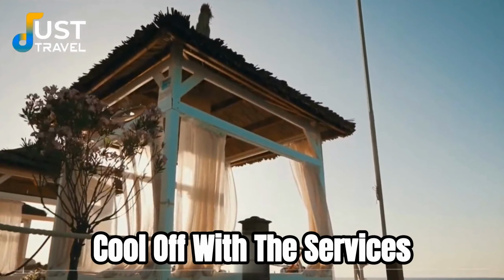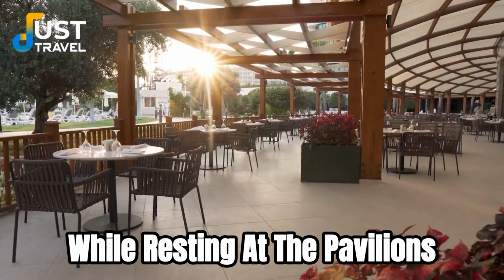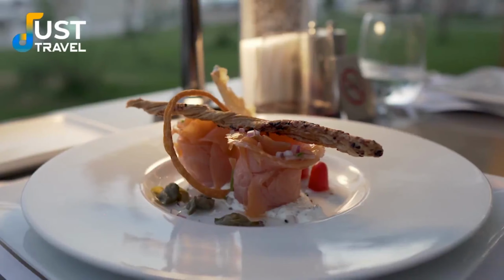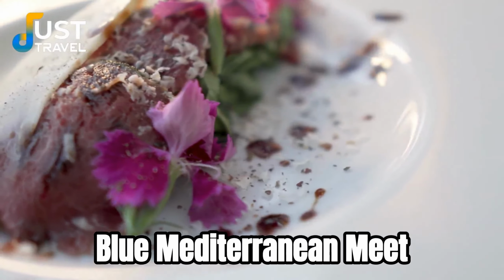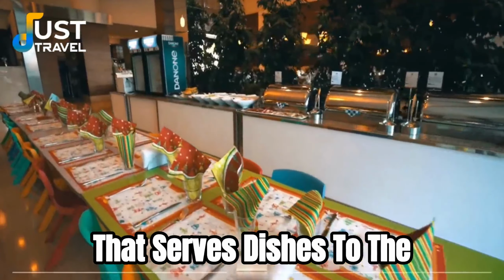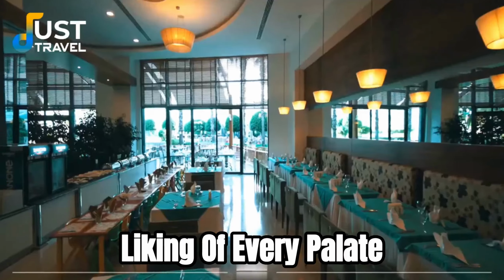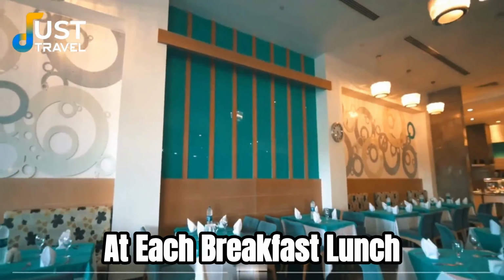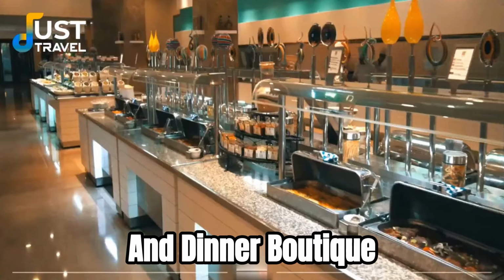Cool off with the services you will receive while resting at the pavilions on our pier and 130-meter-long Golden Beach, where fine sand and rich blue Mediterranean meet. Our main restaurant that serves dishes to the liking of every palate will take you on a flavor journey around the world at each breakfast, lunch, and dinner.